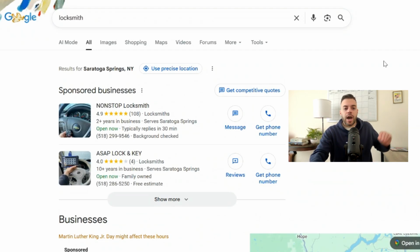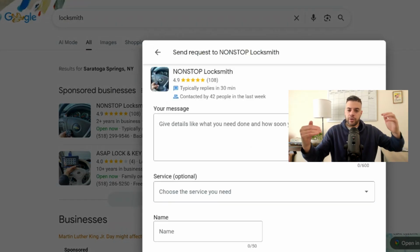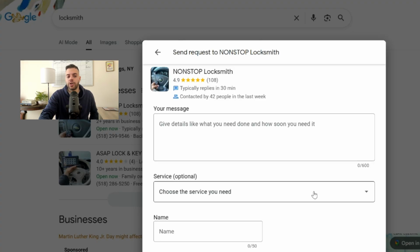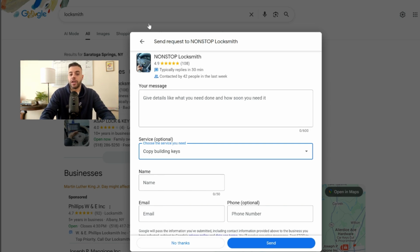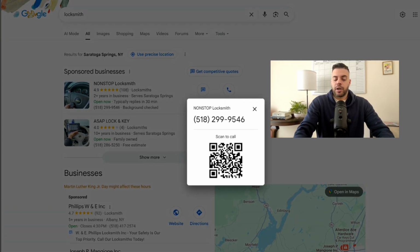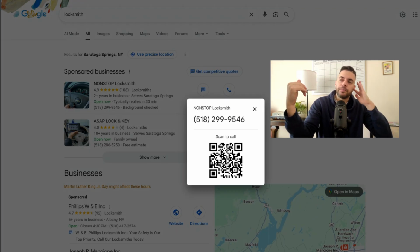Let me explain this. So hypothetically, if I click on nonstop locksmith, I click on message over here. You get this view, and I can click on the write a message. I can click on the service that I want. Let's say copy building keys, my name, everything like that. Hit send. If it's a qualified lead, you're going to pay for that. I've seen industry averages around $70 to $80 per qualified lead. Obviously, it all varies for different industries, but just to give you an idea, if it's a qualified lead, then you pay. If I click on the get phone number, if I scan that QR code with my phone, or if I call this number, then Google has, I think it's about 1 minute or so that they review the phone call. And again, if it's a high quality lead, then you have to pay.